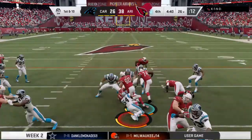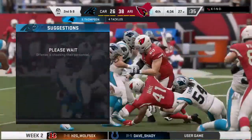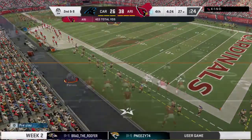Running, it's Drake. And he's upended after a gain of 2 out to the 27. Offensively with the lead, you want to run the ball, keep the clock going, but you also want to still kind of be in attack mode too, right? So how do you do that and not come back on your heels?